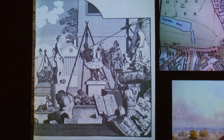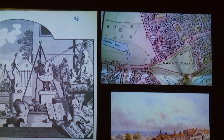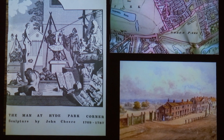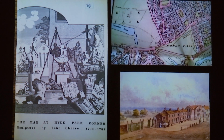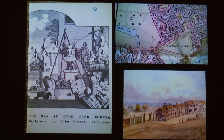The catalogue's cover illustrates Hogarth's engraving of a statuary's yard, and the identification of this with Cheere has become familiar. I show on the right a watercolour and a map of Hyde Park Corner, because the surprising thing is that they're not there. And when we talk about Hyde Park Corner, we really are talking about the north side of Piccadilly, around Portugal Row, and indeed not just John Cheere, but about between 8 and a dozen sculptors over nearly a century. 3 or 4 generations of sculptors were in this very productive area.